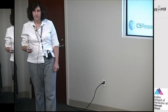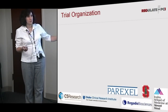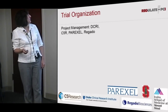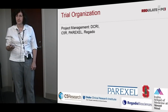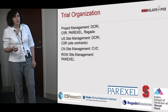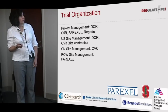So as are lots of our mega trials, this was a fairly complicated organizational structure that we had here. We had a lot of different groups that were involved. So the project management was done here at DCRI, but we also had project managers at C5 Research, which is at the Cleveland Clinic, as well as Parexel and Regatta. We did U.S. site management and shared that for the U.S. sites with the Cleveland Clinic. They also did our site contracts for us.